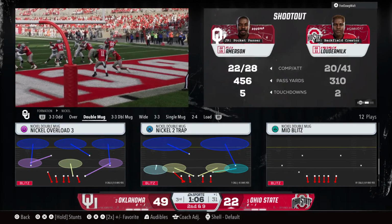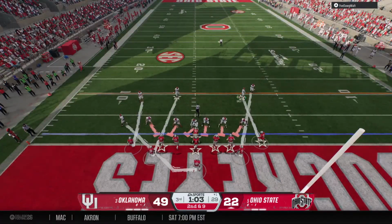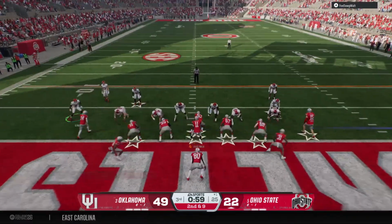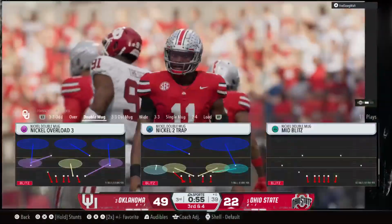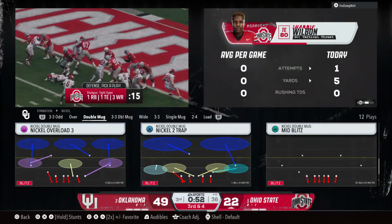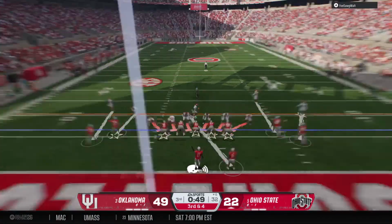Boy, wide receiver screen can be hit or miss. Either receiver finds a nice crease and picks up big yards, or the defense completely negates that. The team speed from the defense here wins that play. That's strong run defense. Not much of a gain on the play. Well, they didn't bust that for a big play, but it makes this 3rd down coming up a little bit more manageable, and that certainly has a lot of value.